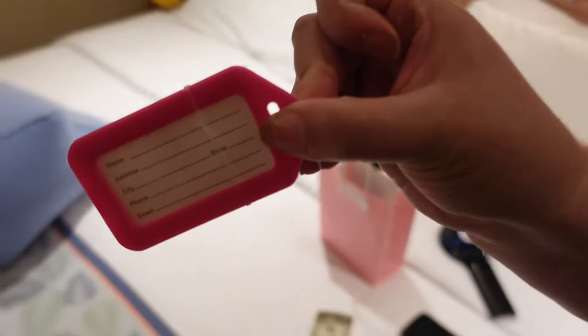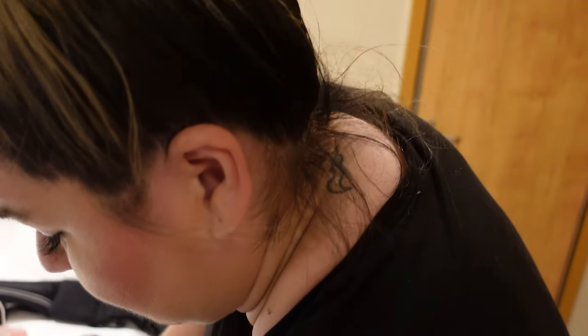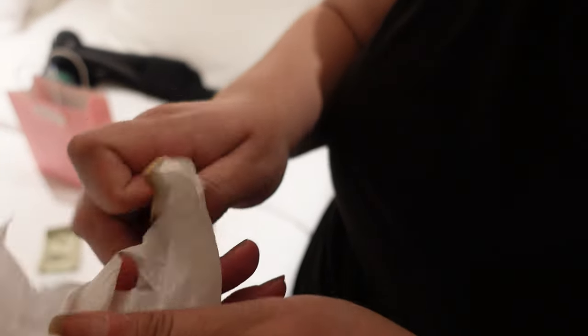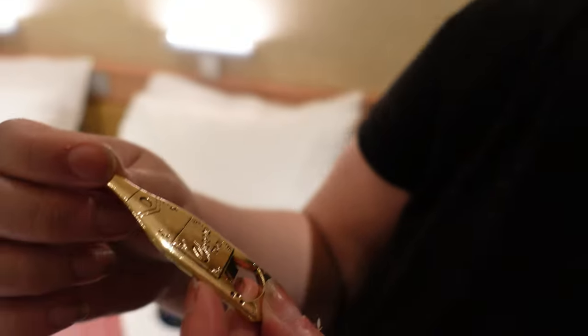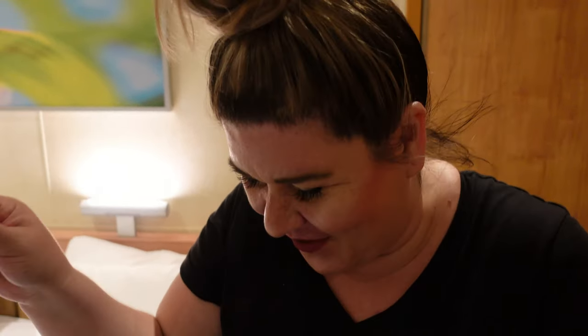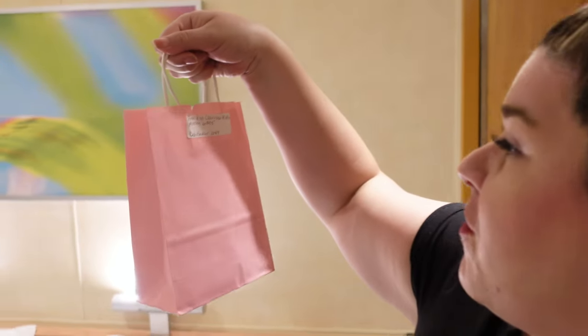A luggage tag. Very nice. Oh, I like the color. A hard one too. Yeah. And I think there's something wrapped up in that. That's heavy. A bottle opener. That's cheers to you. Oh, I like that. That's cute. It's a champagne bottle. Perfect. I love champagne. I think the thing that was wrapped up is just a tissue. Yeah. Okay. And then we got one from Debbie.